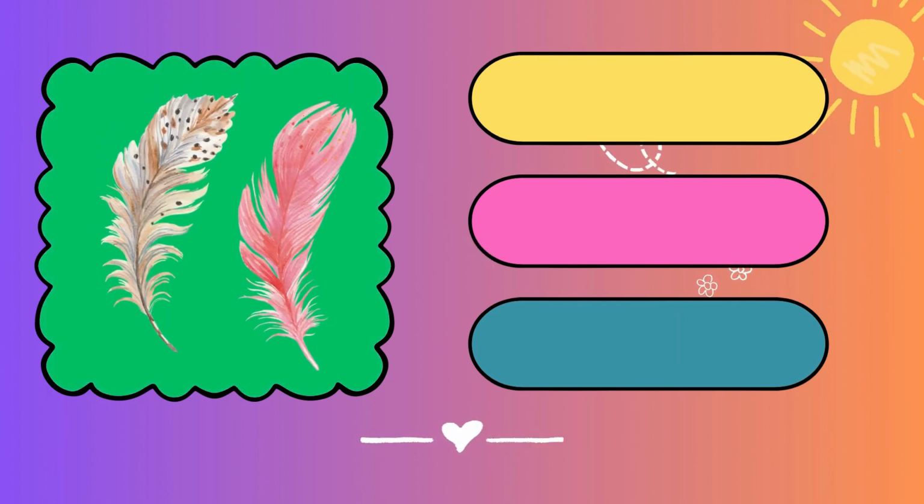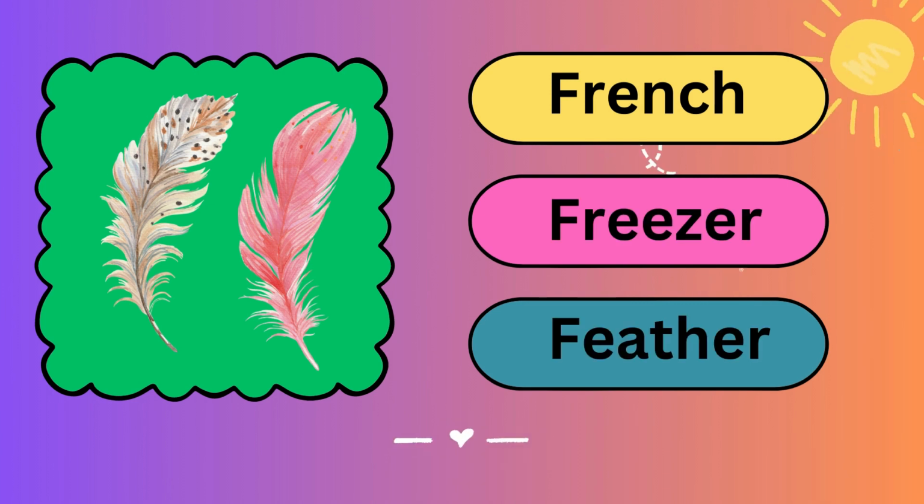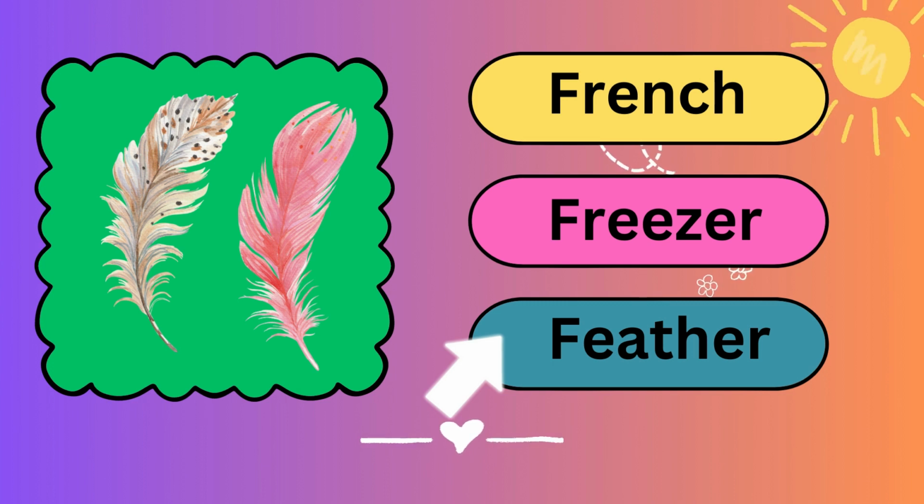How about this one? Is it a French, a freezer, or a feather? What is this thing? What is it? Oh, it's a feather. It's so light.